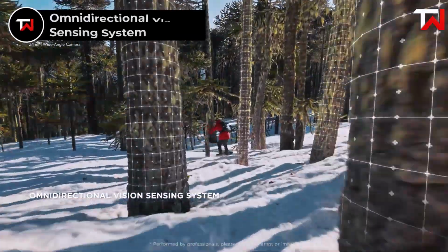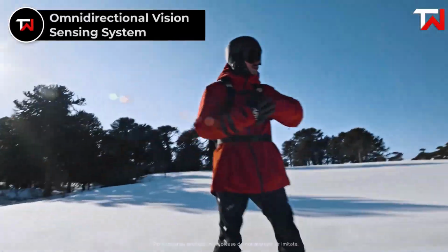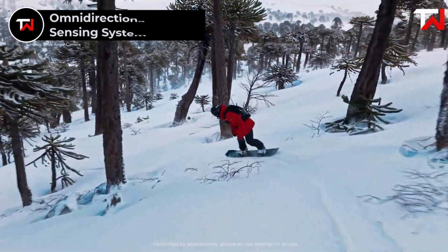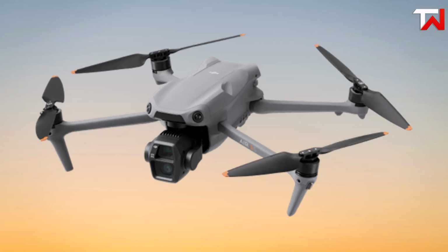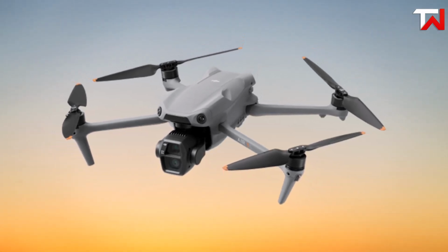Omnidirectional vision sensing system. Safety is a priority with the DJI Air 3S thanks to its omnidirectional vision sensing system. This system allows the drone to sense obstacles in all directions: front, back, left, right, up and down, ensuring that it avoids collisions while flying. This feature enhances both safety and flight performance, giving pilots the confidence to fly in complex environments.